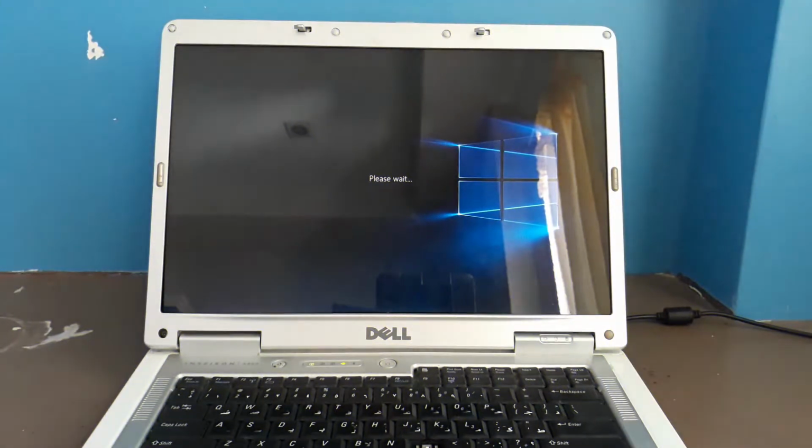If you wonder why its logo is a Windows 10 logo despite that this is a Windows 7 operating system, this was tweaked though. I'll soon make a video on how I changed this one. I do not blame the laptop for starting so slow because of its specs.